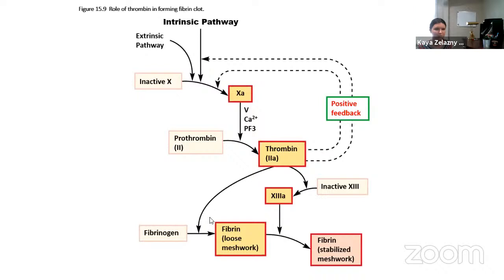So the big thing that's acting here is thrombin. So thrombin is created when we activate prothrombin. The thing that does that is something called factor X. Okay, so that converts fibrinogen to fibrin. So thrombin is directly doing that. Thrombin also activates another coagulation factor, which is factor 13, which is responsible for converting fibrin in its loose form to fibrin in its stabilized form.